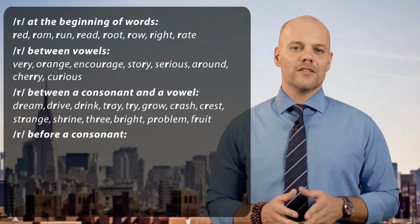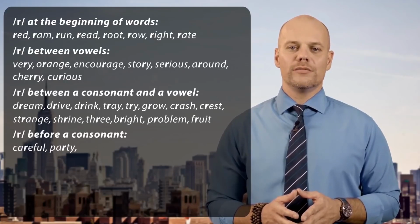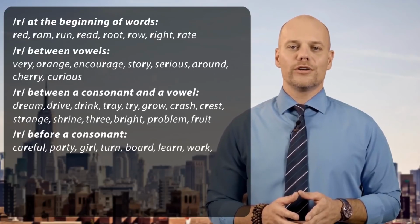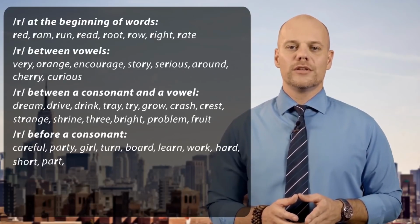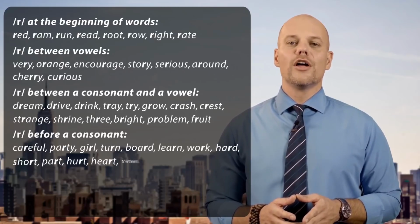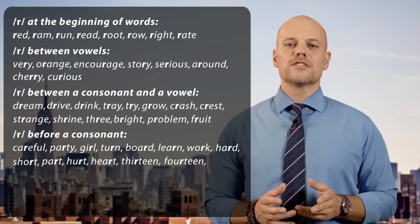R before a consonant. Careful, party, girl, turn, bored, learn, work, hard, short, part, hurt, heart, start.